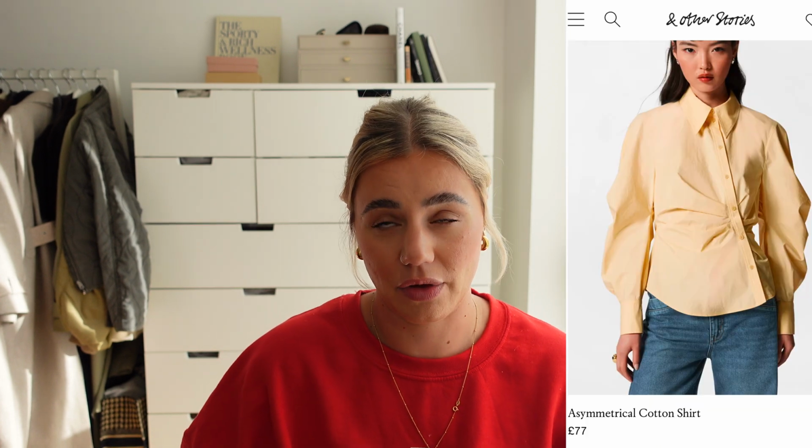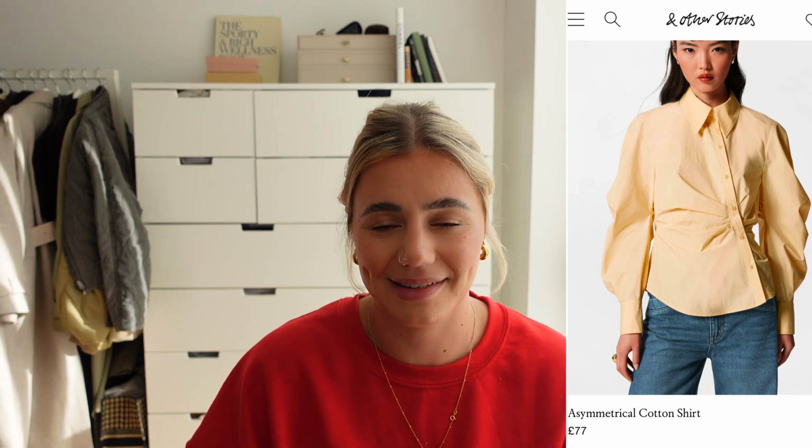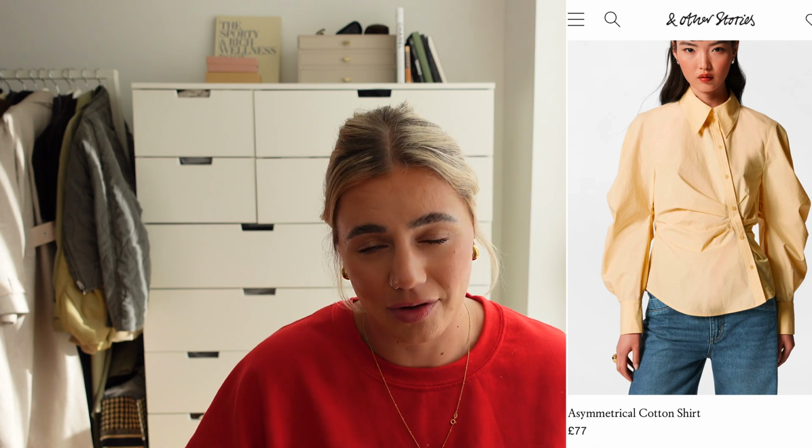So I have a little bit of an obsession at the minute with shirts, but it's mainly shirts in a deconstructed, different way to what you would normally wear a shirt. I just think it looks so cool. It's that masculine meets feminine, which I absolutely love. And I saw this shirt on And Other Stories the other day, and I just think it's so beautiful. It's more of a fitted shirt. It has these isometric buttons and this ruching. I just think this is a shirt that's going to look so amazing either dressed up or dressed down, and it's going to work in so many ways.